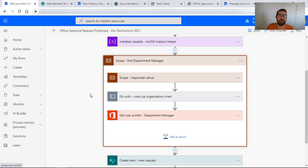And we define department manager as someone in the reporting chain who reports to the division director. So in our world, that's 3 levels down from the top of the org chart. Once we get there and we identify who the department manager is, we can go and grab all of their profile information that we'll use in the rest of the workflow.